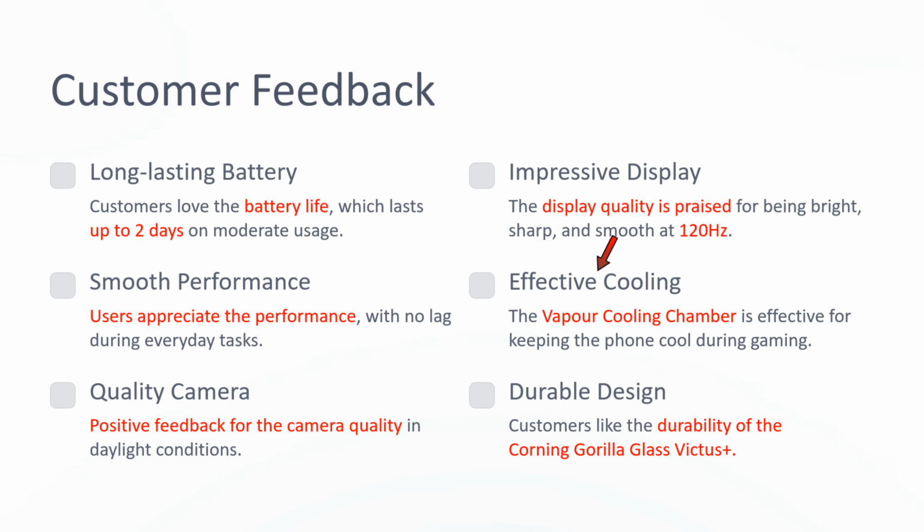The vapor cooling chamber is effective for keeping the phone cool during gaming. And positive feedback for camera quality in daylight conditions. Customers like the durability of the Corning Gorilla Glass Victus Plus. Now we will see the conclusion.